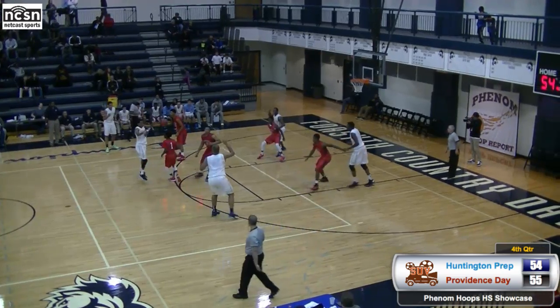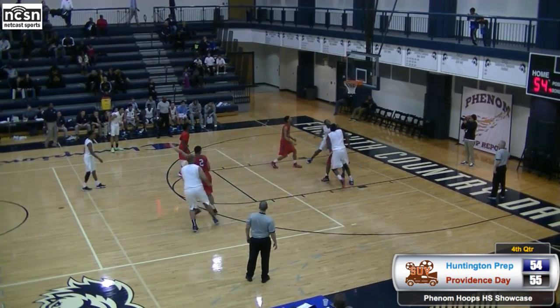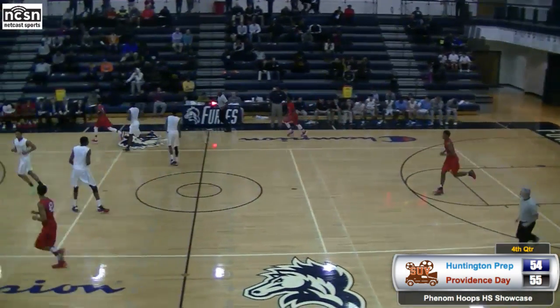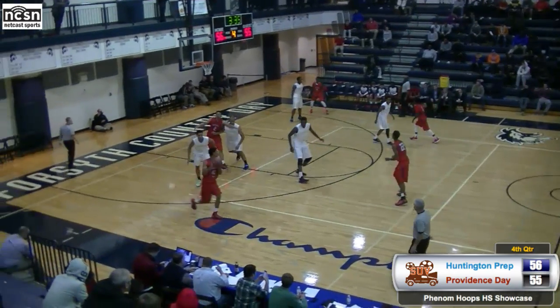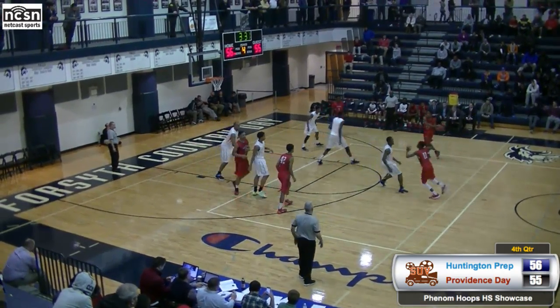3:50 left to go. Jones over to Cook. Cook looked like he might want to shoot. Look for Bryant. He can hit that, and he does. Nice soft touch from Levi Cook. He thought about it for a little while and decided to go with it. And that shot puts Huntington Prep back in, so we're all in now. No holds barred.